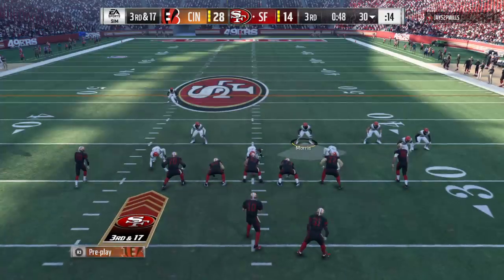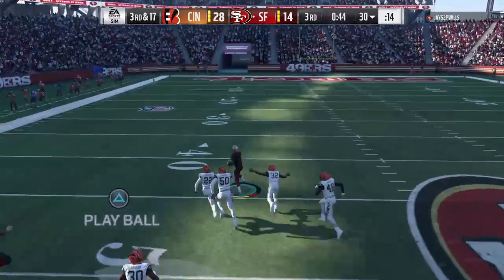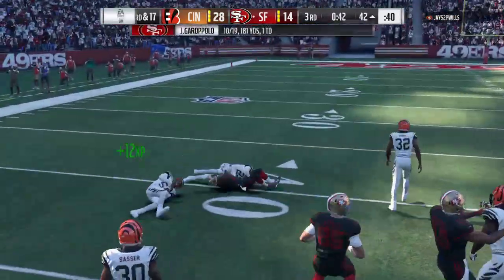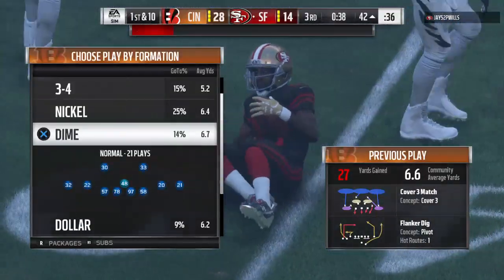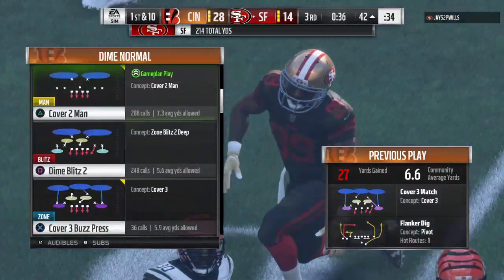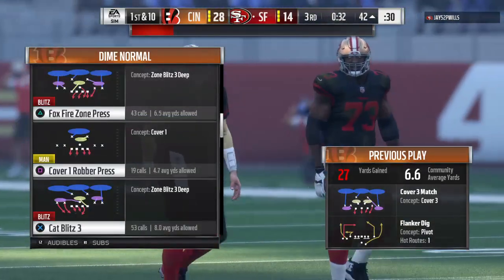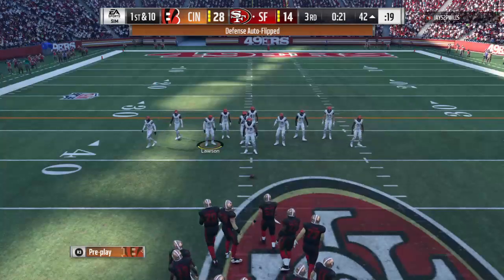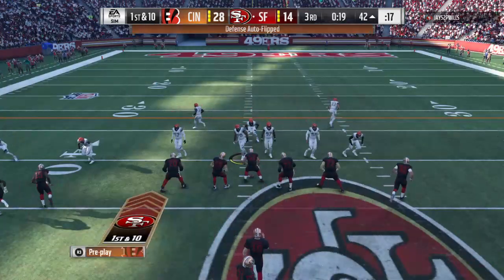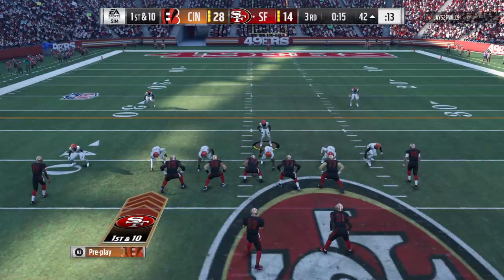A shotgun snap for Garoppolo, looking left side, and it's complete. And he's taken down, but not before getting this across midfield and just shy of the 40. They give him 27 yards on the third down conversion. And on the outside, they're playing press coverage. Here we go now. Green.